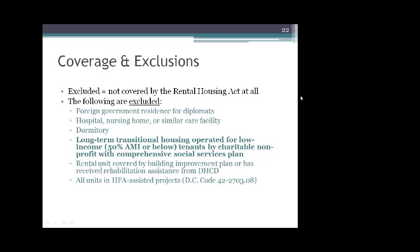There are also some types of housing that are completely excluded from the Rental Housing Act. These are probably not things that you're going to encounter a lot. They're things like diplomatic housing, hospitals, school dorms, things like that. One of the ones that you might actually encounter is this bolded bullet point, long-term transitional housing for low-income tenants.